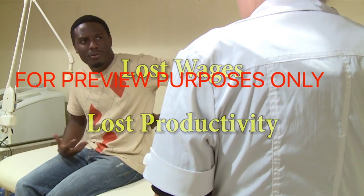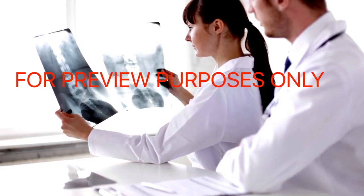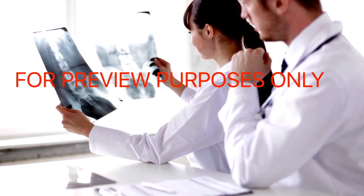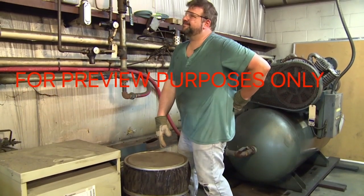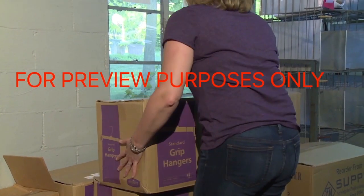But it doesn't have to happen. In today's program, we'll look at how the back is structured, how it works, the problems that can affect it, and what you can do to avoid them.